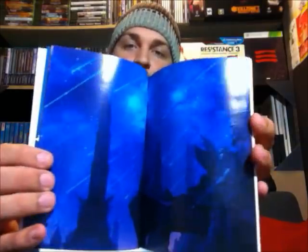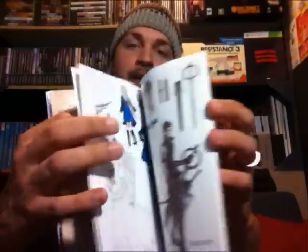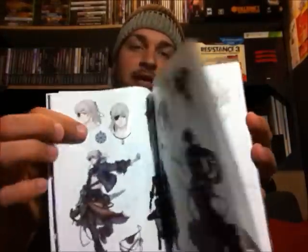And then it came with an art book. Pretty cool art book also. It has, let's see if I can open it and not drop it. Art of background images, characters, areas, normal stuff in an art book, I guess, but it's more than 16 pages like the Fate Extra one was.